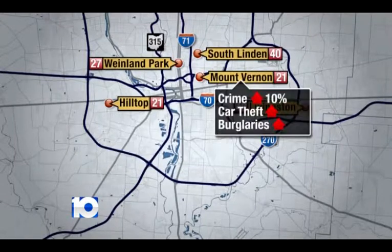The area around Mount Vernon Avenue saw crime increase since safety cameras showed up, a 10% bump in crime overall, with car thefts and burglaries on the rise there. "If we view this as a panacea, that would be a major mistake. We have to view it as one of the tools in the toolbox to fight crime in Columbus."